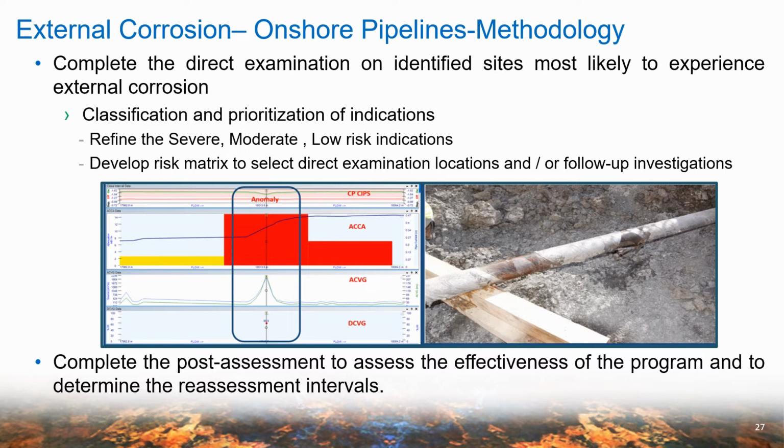Once you align those indications, as you're seeing on this slide, the left-hand side is the prediction. You look at the data and predict this is the location where you should have a coating fault. On the right-hand side is the exact location when the pipeline is exposed. As you can see, there's a confirmed exposed pipe showing the coating fault. You predicted there was going to be a coating fault at that specific coating anomaly at that location. The pipe is exposed and the coating fault is confirmed. That tells you the confidence and the strength of advanced ECDA indirect inspection techniques.